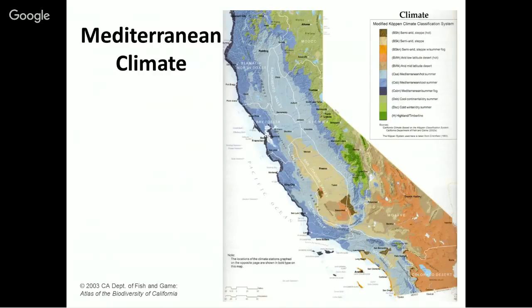So this shows because we are on the western edge of a continent, we are one of Earth's 5 Mediterranean zones. And that's one of the factors that gives us great diversity. So bam, right there you got a bunch of bonus points for being in a Mediterranean zone. You're going to have a lot more species than places that are more interior or in different positions on the continents. Mediterranean zone is a place that has Mediterranean climate, summer dry, winter wet.